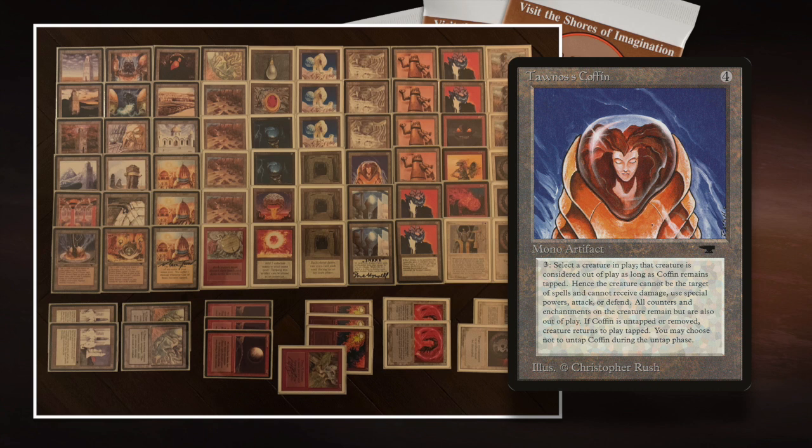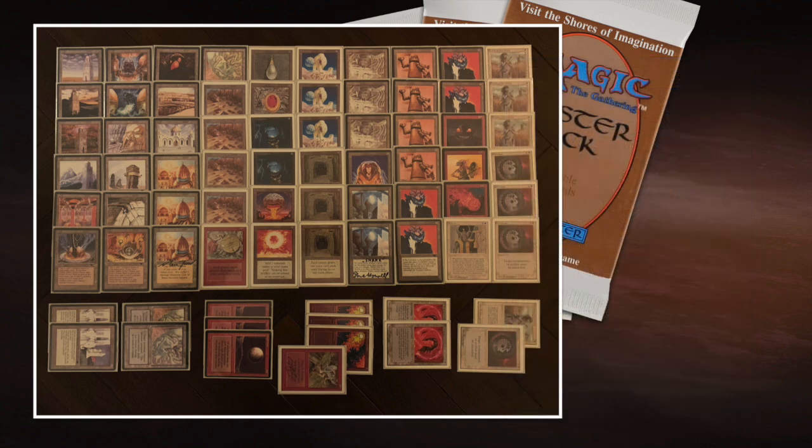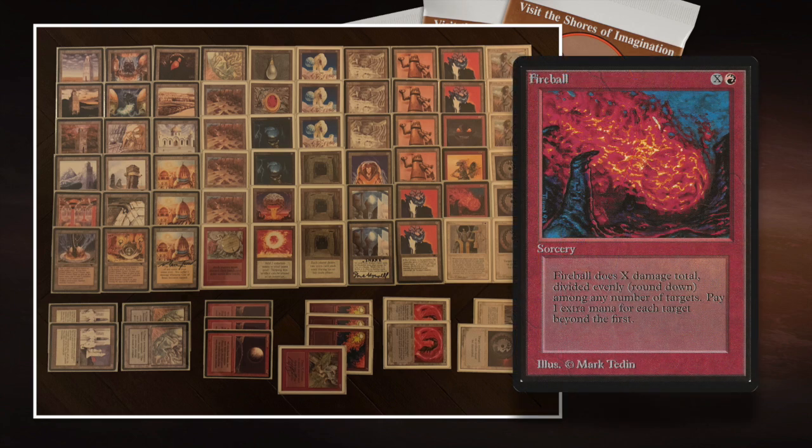that you can divide any way you choose, and then you can simply put it back into the coffin again, and it's going to come out of there with even more counters on it. So that's just fantastic, right? So I've got the Trikes, and then the other payoff, of course, is Disintegrate and Fireball, like I mentioned earlier.